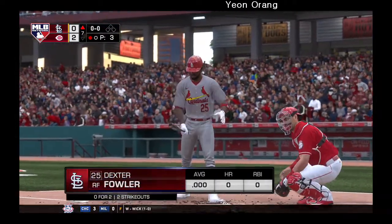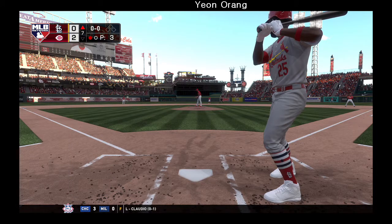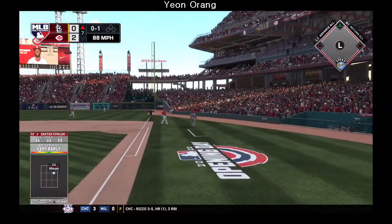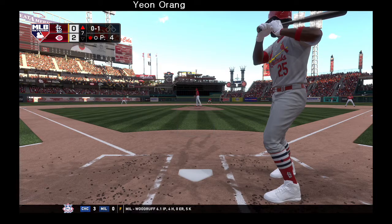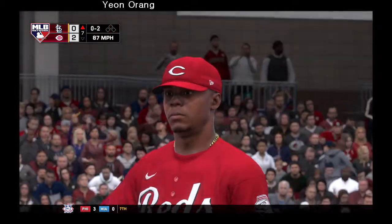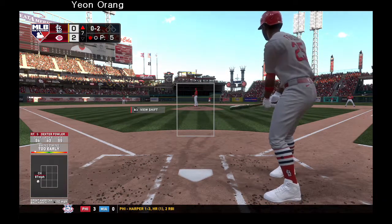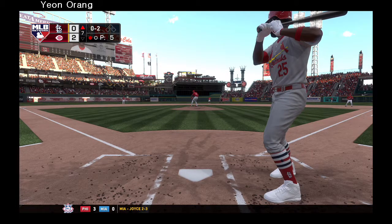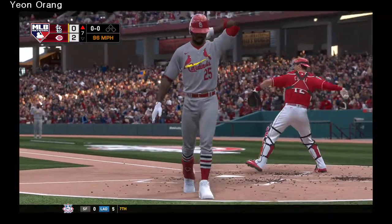Now batting, here's Dexter Fowler. He's hitless in his 2 at-bats so far. First pitch of the at-bat on its way. Bases are empty, 1 man out. Chased out of the zone there, and he's down 2 strikes. He struck him out. The 3rd time he's fanned in the game.